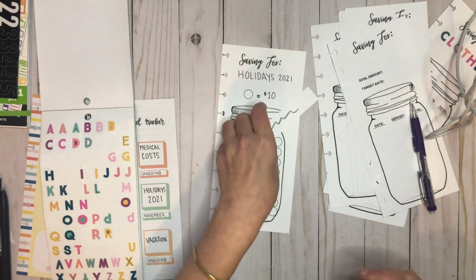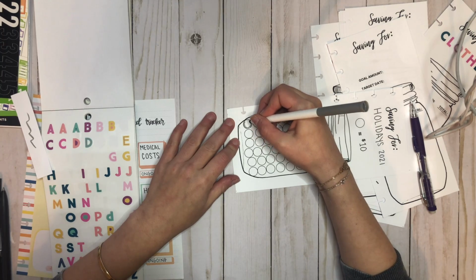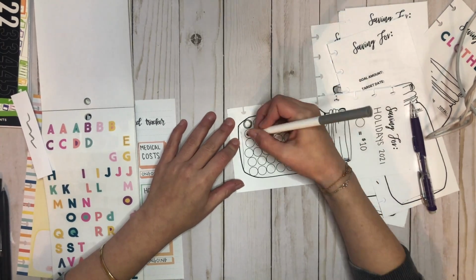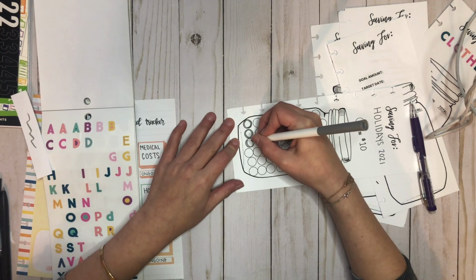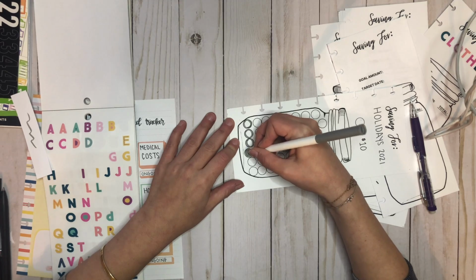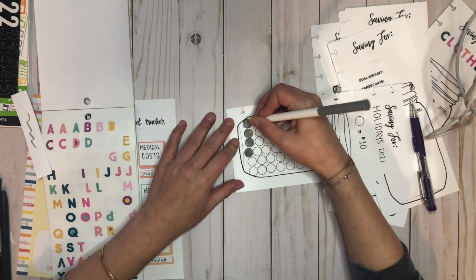So the way that I'm going to note that I have 10 is I'm just going to, not very well apparently, outline these. Maybe I'll fill them in, I don't know. For now, let me outline them. They kind of look like ugly Cheerios. Yeah, we're gonna fill them in. Outlining is not really working. Just going light, hopefully my camera's not shaking too much.